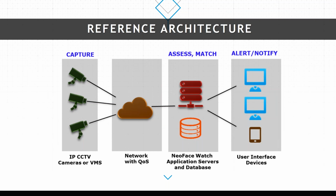If they do, those cameras normally feed into a security system, or they can feed into a video management system. That video management system would feed across your network. And this is another key piece to take into consideration.